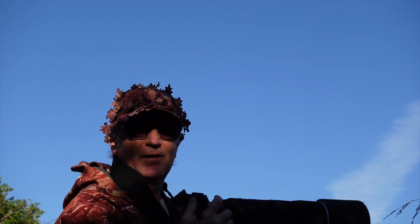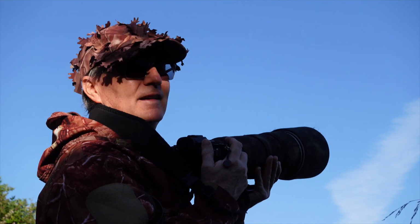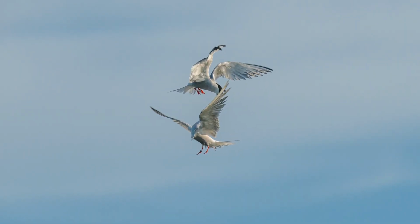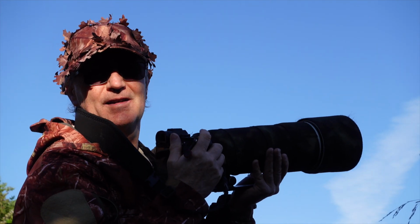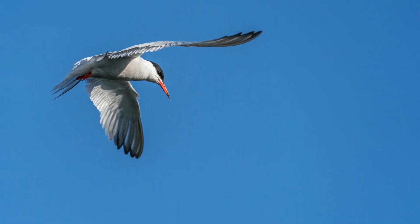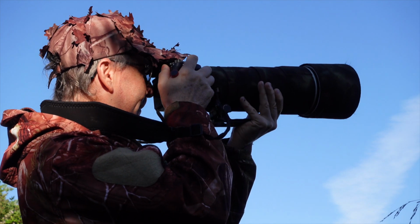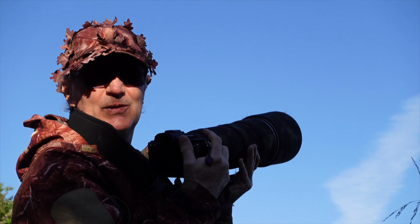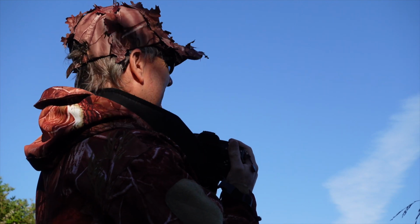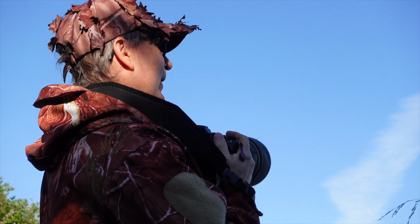So what we've got today is fast moving action subjects. We're looking for flight shots, and I'm trying to freeze the action, trying to freeze the fighting between the common terns, and I'm setting 1/2000th of a second, f6.3. Well, in fact I've just stopped down to f8, and the reason is that if you get two in the same frame, there's a chance of getting the two interacting, and they're probably not on the same focal plane, so there'll be a difference in the depth of field, which would be quite extreme. So anyway, if I get distracted, you'll know what it is.